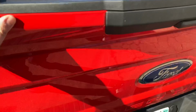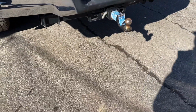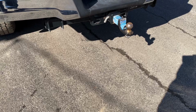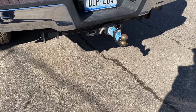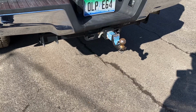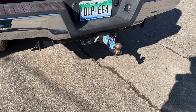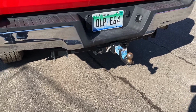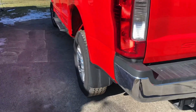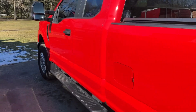I do have the typical Super Duty complaints as far as the chain hookups for the trailer. Those holes are just stupid. I don't know what they were thinking when they designed that. The hooks on my safety chains are a pain in the ass to hook in there, but it is what it is, so I deal with it. That's all I've really done to the exterior of the truck. So let me show you what I did on the inside.